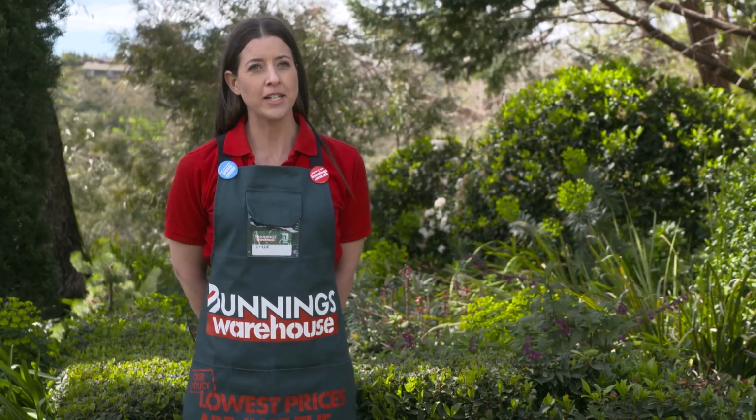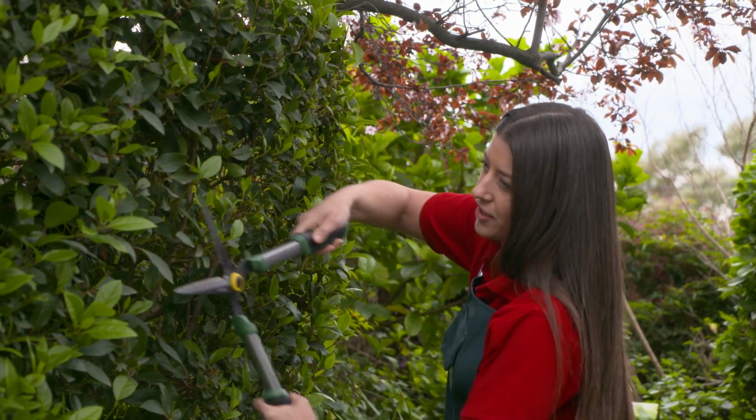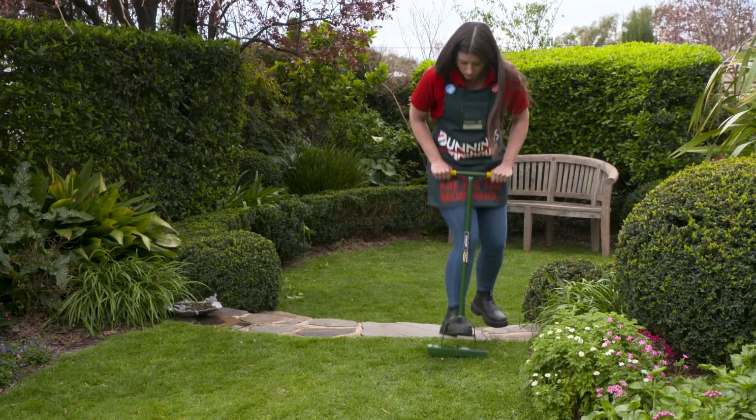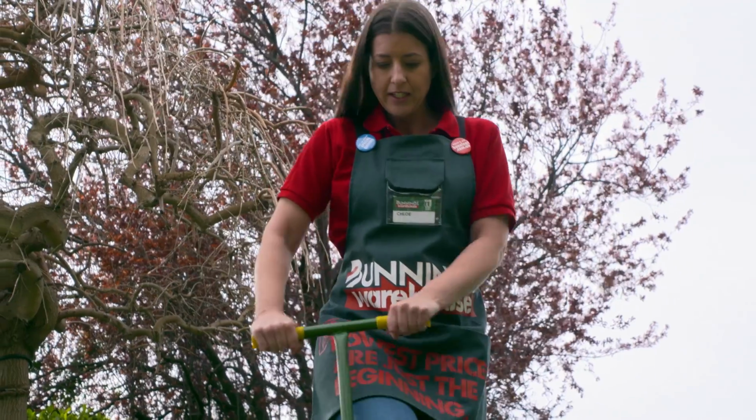Don't forget your maintenance in November. Make sure to trim your hedges so they don't get out of hand. It's a good time to do some lawn maintenance. Sometimes there's a dead layer in your lawn and it's called thatch. Remove that so more oxygen and moisture can reach the roots.